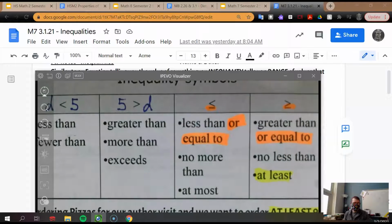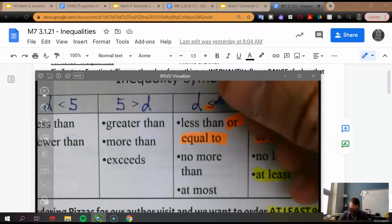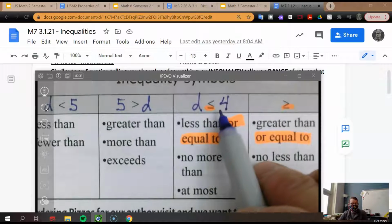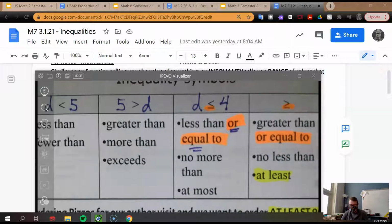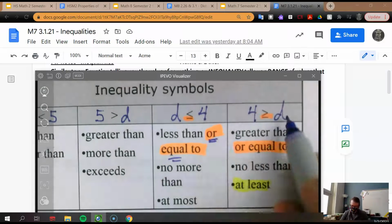So now if I want to talk about how many dogs I have, I can say D is less than or equal to 4 because I have 4 dogs, because I'm equal to 4 dogs. Now I can change the number that I'm using here. And likewise, if I flip this around, 4 is less than or equal to D, these things mean the same thing.